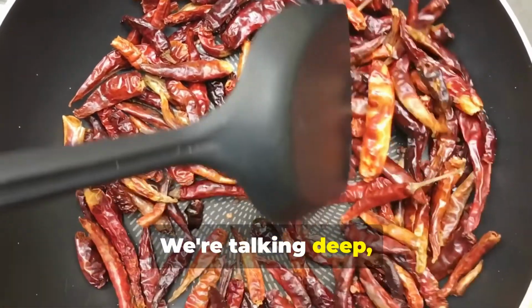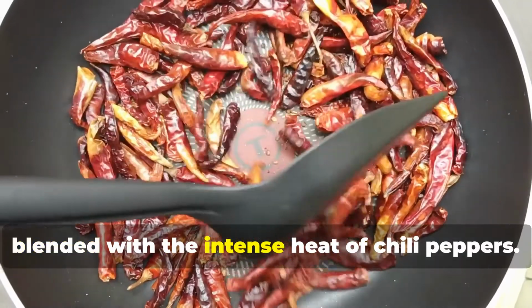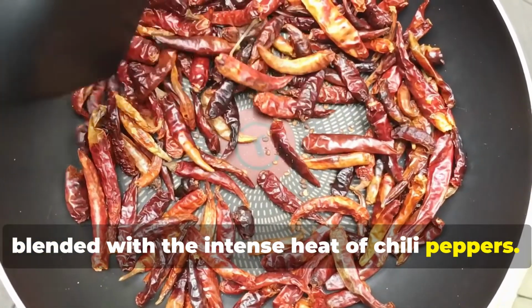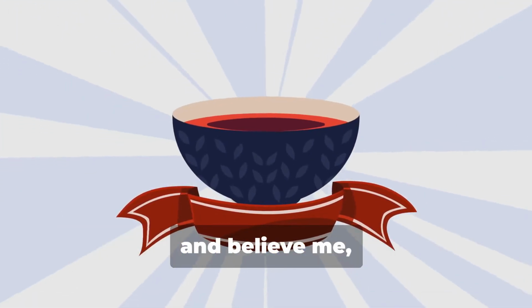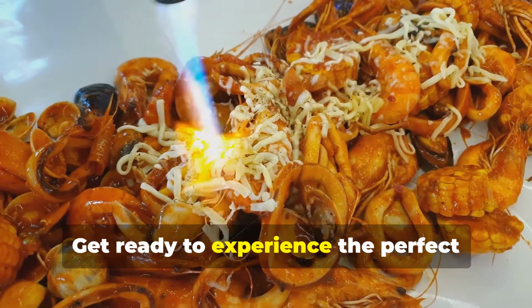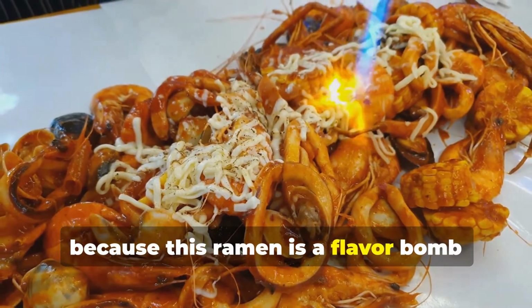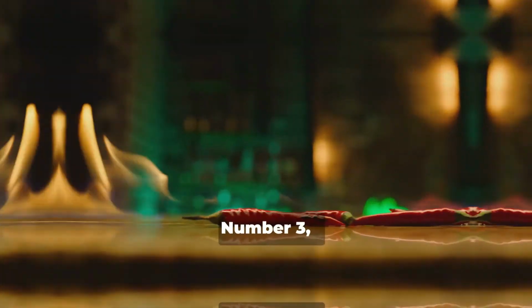We're talking deep, savory flavors from fermented soybeans, blended with the intense heat of chili peppers. It's a match made in culinary heaven, and believe me, your taste buds will be singing its praises. Get ready to experience the perfect harmony of East meets heat, because this ramen is a flavor bomb waiting to explode.